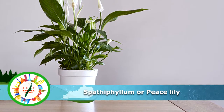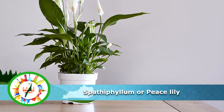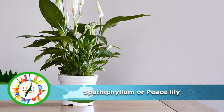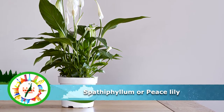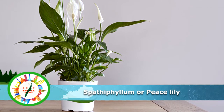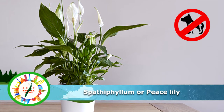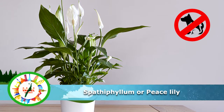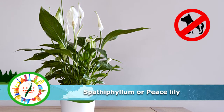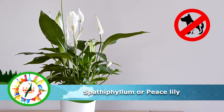Spathiphyllum, commonly known as the peace lily, has long been a popular house plant, especially since NASA featured it in its list of best air purifying options. It has glossy, dark green foliage and stunning white flowers, usually growing between 45 to 65 centimeters tall. These tropical plants thrive in bright, indirect light. It can handle low light, but that may cause it to bloom poorly.